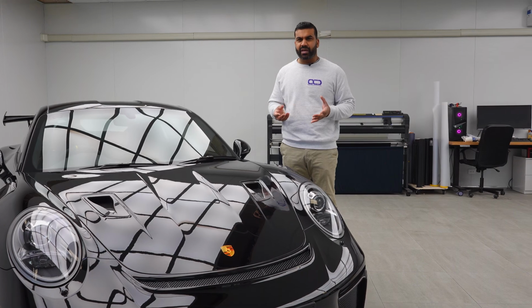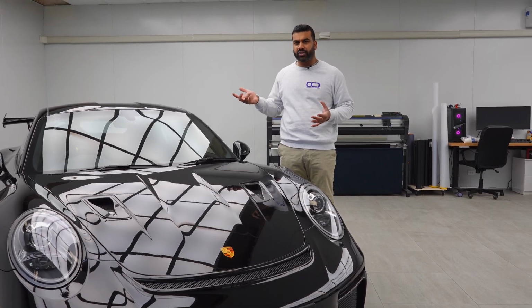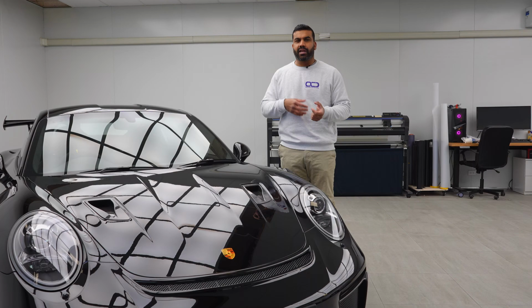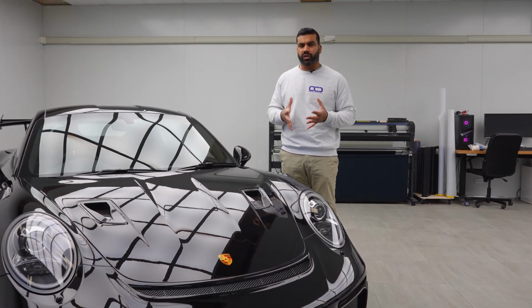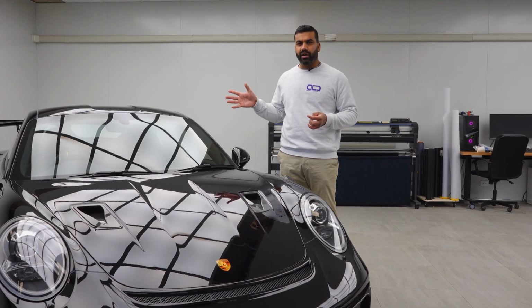So we stripped the PPF using a combination of infrared lamps, steam, heat guns, hair dryers, and there was a lot of glue residue left on the car. The glue residue was all removed, the car was washed, thoroughly detailed. The interior was brought back to life.